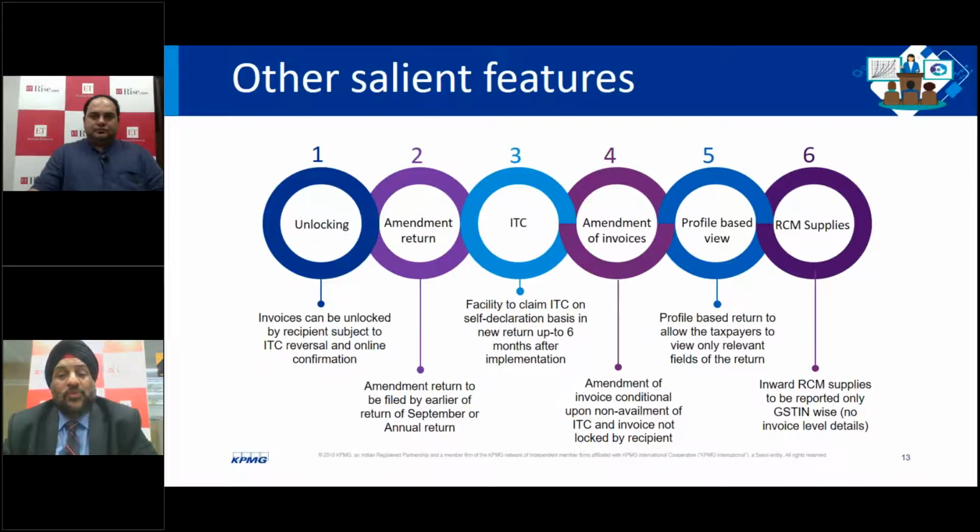Then profile-based view. This is interesting. The moment this new return scheme comes into play, there would be a questionnaire which you as a dealer need to file. This questionnaire would ask you whether you do exports, whether you supply to SEZ, whether you import goods. Depending on the answers you give, your profile in the system would be locked, and fields which the government believes are irrelevant for you would not be required to be filled by you.